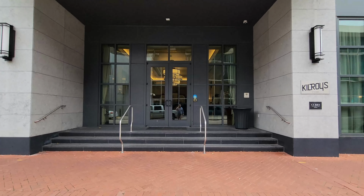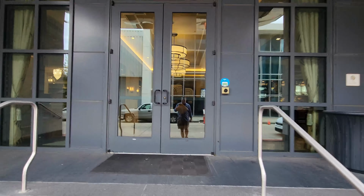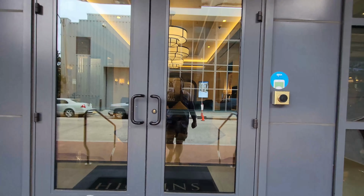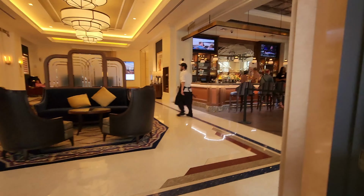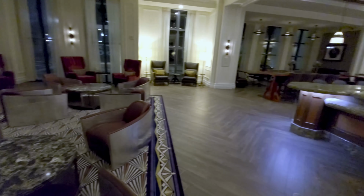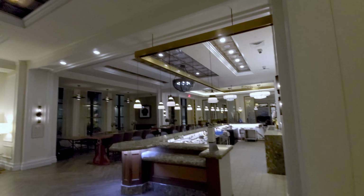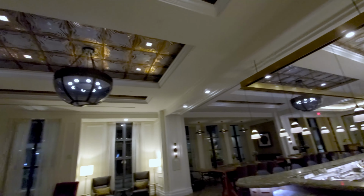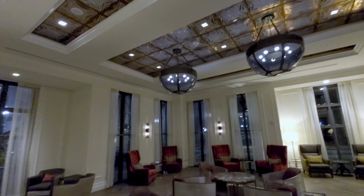The Higgins Hotel is located at 1000 Magazine Street, directly across from the National World War II Museum, which is about 5 minutes and 1 mile away from the New Orleans French Quarter. So let's go ahead and head on inside here and check this place out. This is a very convenient location for many other attractions in New Orleans, and the Higgins Hotel is named in honor of Andrew Higgins, who designed and manufactured over 20,000 boats in New Orleans that were used during all the major amphibious assaults during World War II.